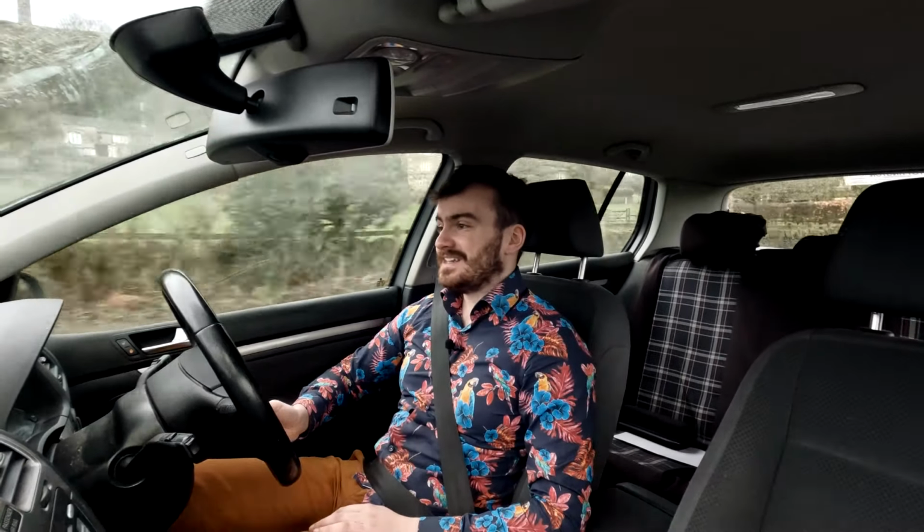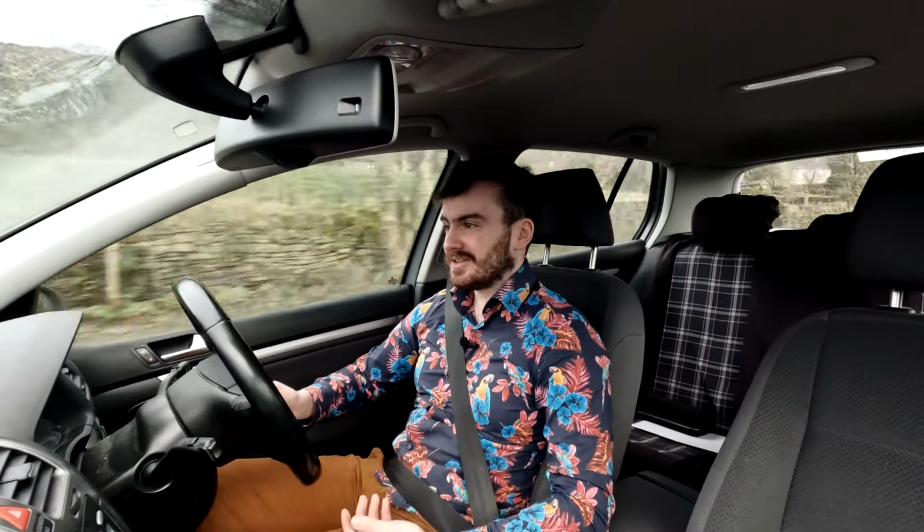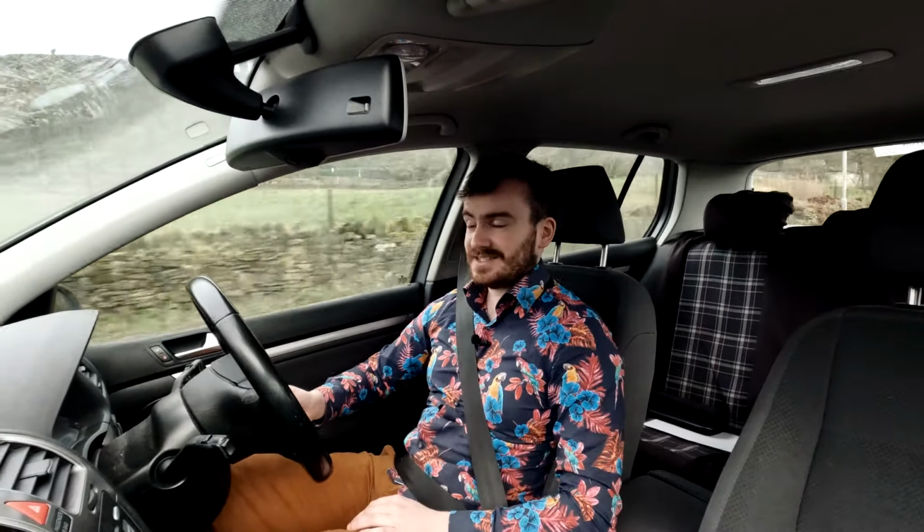This car is now currently owned by my dad, and he uses it to get into work. He uses it as a commuter vehicle. He's not a car enthusiast. He does service his car when required, and he does treat it very well indeed, I must say.